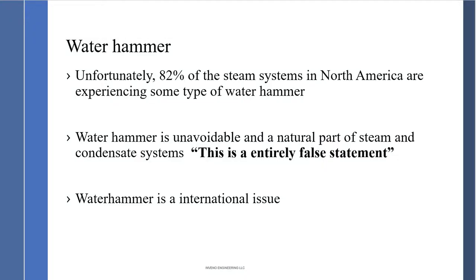Unfortunately, 82% of the steam systems in North America are experiencing some type of Waterhammer. It's very unusual that we walk into a facility or plant and ask them if they have Waterhammer, and the answer is no. The typical answer is yes, but it's not too severe today.